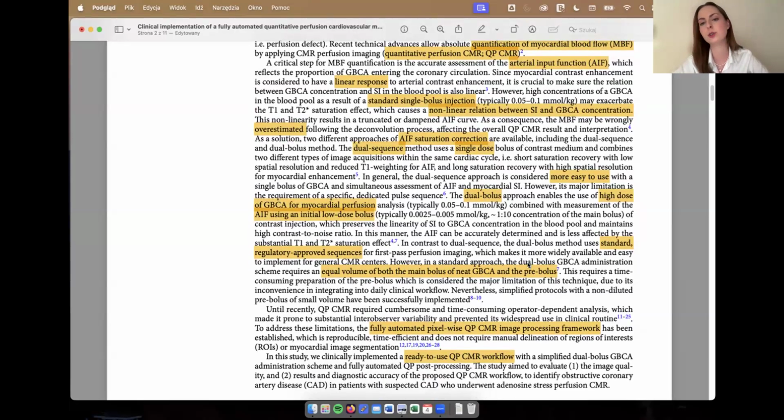The other solution is the dual bolus approach, which enables us to use the standard regulatory approved commercially available sequences. However, here we need to prepare two boluses of contrast. In a standard approach, we need to prepare the pre-bolus with dilution of neat contrast. So it is time-consuming, not very practical and convenient in daily clinical practice in our CMR lab.